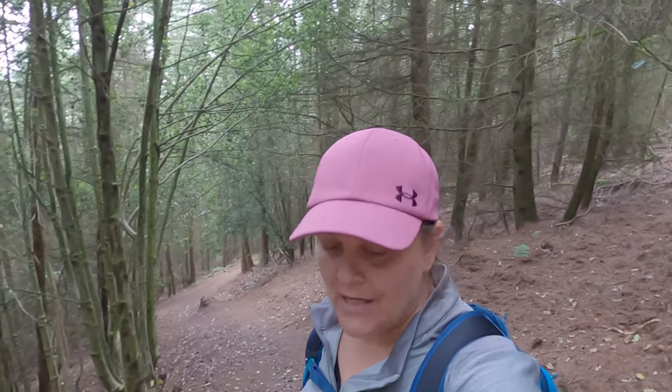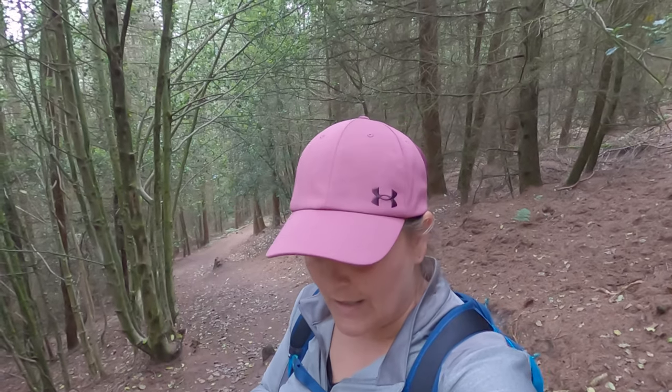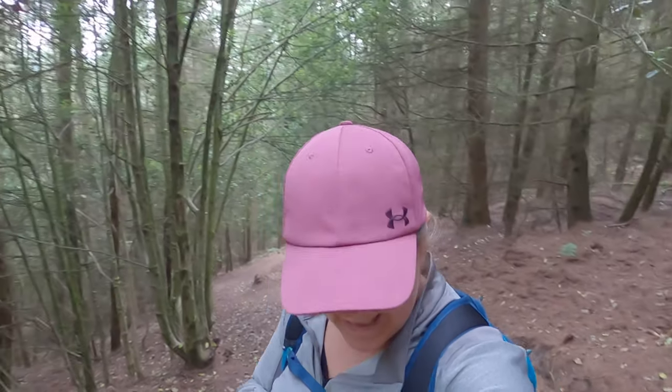I think the difficulty rating was moderate on this one, but I would say this was harder than the one at Hamsterley so far, and I've only been going a few minutes. It's pretty steep to start off with, and it's all on this loamy stuff, so you need a decent pair of walking shoes, I would say. So we'll see how we get on.